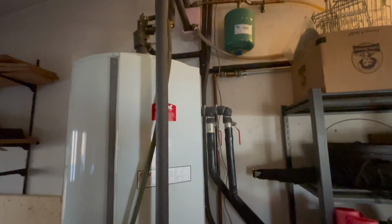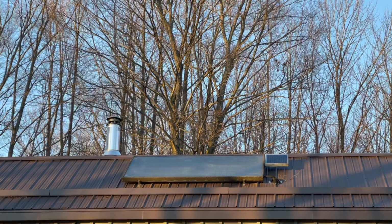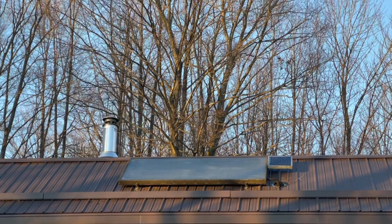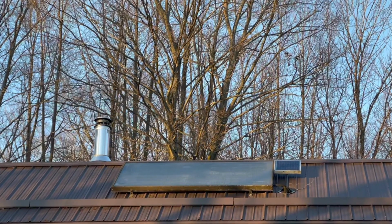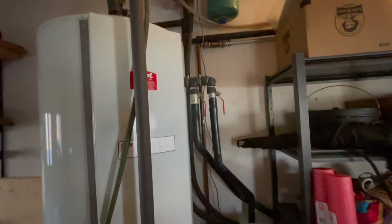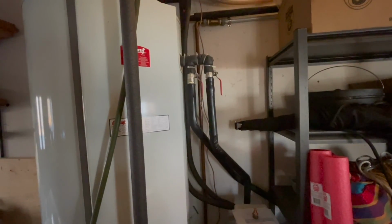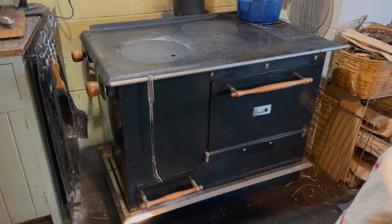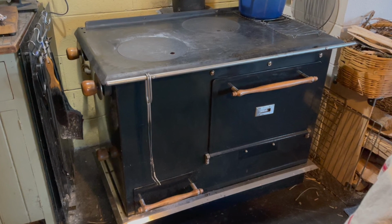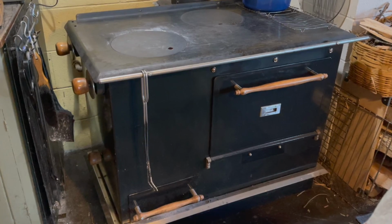What you see here is the hot water storage tank. And the water is heated in two ways. One is through the solar boiler, which is on the roof, and on sunny days it heats water through the heat of the sun, and the water then fills this tank. And the other way is from our wood burning stove, our cook stove, which in the winter is generally on, and that has a water pipe that runs through the firebox, which then gets heated.